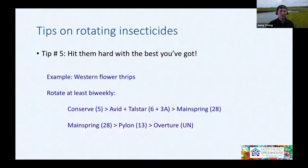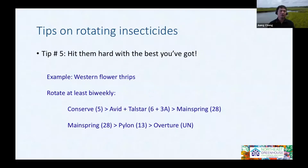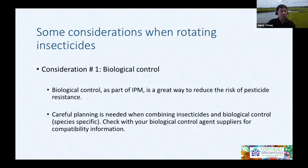All right, so again, tip 5: hit them hard with the best you've got. For example, thrips, if you're thinking about spraying bi-weekly, there's one rotation that I have: Conserve, Avid plus Telstar plus Mainspring. But there's a lot of things that we've talked about on how to build a rotation program, but there are some other considerations that you also need to think about.